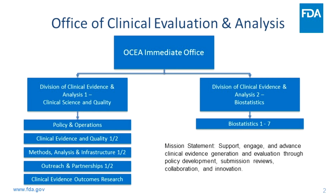To accelerate the use of evidence from clinical experience in regulatory decision-making, CDRH has taken several steps to build the internal structure and subject matter capability for this work, and to advance the regulatory science around how these data are used. Specifically, CDRH created my office, the Office of Clinical Evidence and Analysis, or OCEA, in 2019. OCEA supports, engages, and advances clinical evidence generation and evaluation through policy development, submission reviews, collaboration, and innovation.